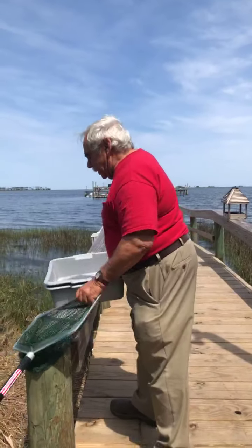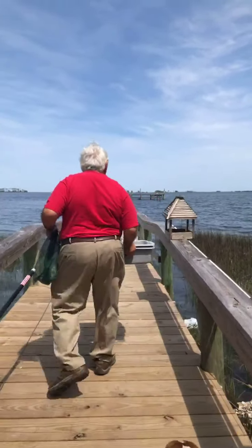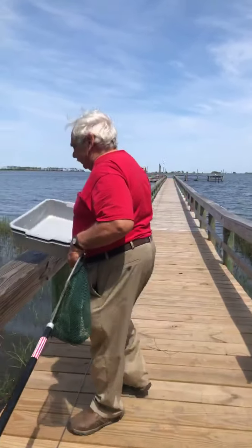In the middle of all this virus and everything else, the sun is shining, the water is still here, the snails are crawling up and down on the grass, the pelican is out there, and we're going to go out and explore the Living Dock. But before we get too far out there, I want to show you the little miracle birdhouse over here.